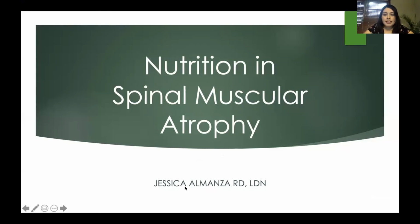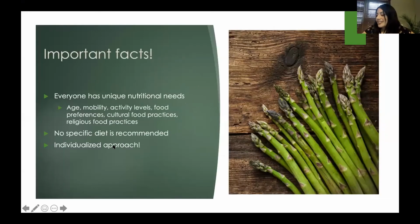I have some important facts or things that I wanted to point out. And this is in regards to how most dietitians and how I work with our patients. Definitely a very individualized approach. Everyone has unique nutritional needs, whether that's because of age, mobility status, activity levels, food preferences. We know that a lot of kids just in general are picky eaters, and then also cultural, religious food practices, whether we're in the middle of a pandemic or not, those all take into account what our nutrition needs are.